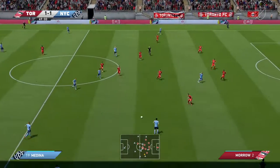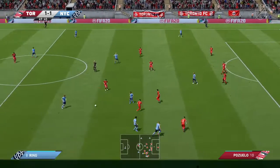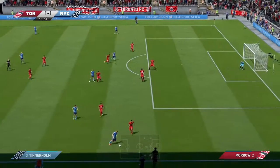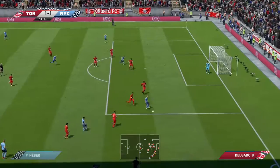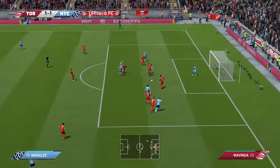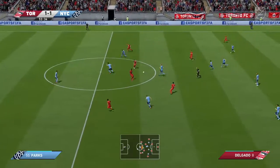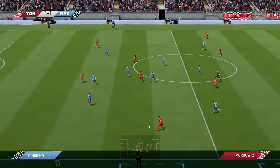Maximiliano Morales. Medina. They are moving the ball well here. That's proper clearance. Well away from the danger zone. Osuelo. Delgado. Moro.